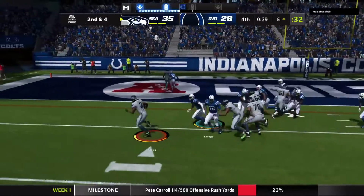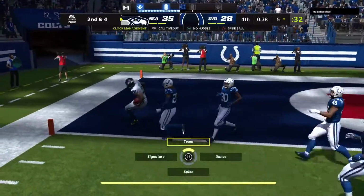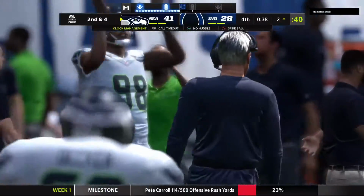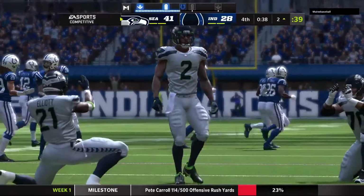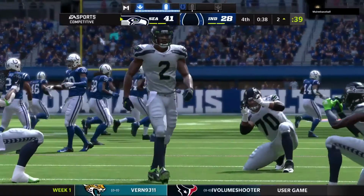It's a jet sweep. They get it to Green. And he's across for the touchdown. And in the final minute, that should just about seal it. And that touchdown should make you feel comfortable.